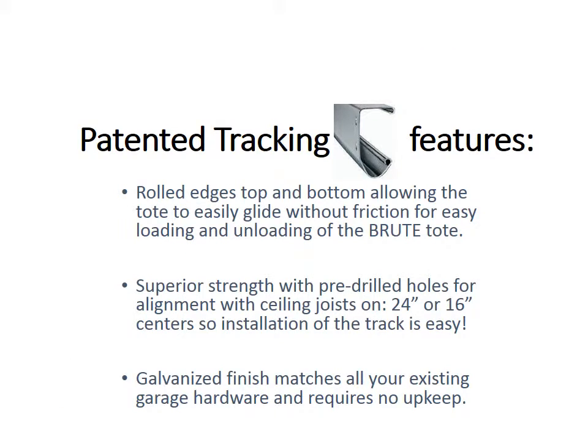So now with the Brute tote on board, let's talk about our tracking. Like rolled edges top and bottom, allowing the tote to easily glide without friction for easy loading and unloading of the Brute tote. Superior strength, with pre-drilled holes for alignment with ceiling joists on 24-inch or 16-inch centers, so installation of the track is easy.